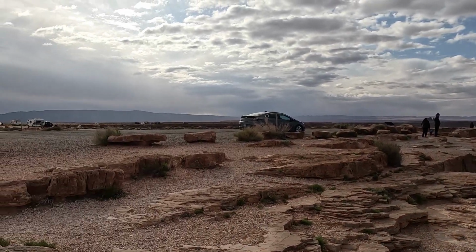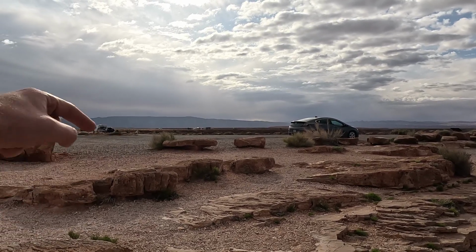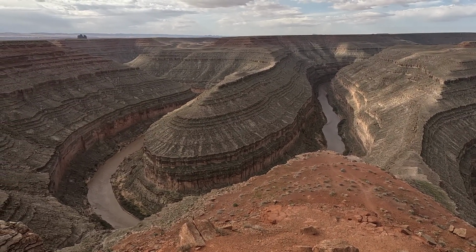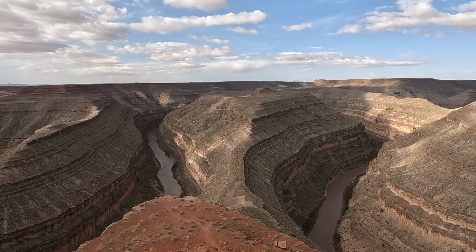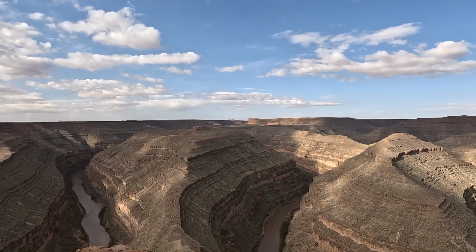And they've got a campground right in here that is right along the cliff. You're camping, like, see that tent right there? It's right on the cliff. So that is the mighty San Juan River below. Starts in Colorado, flows through New Mexico, into Utah, and then ends in Lake Powell. You can see in the distance, way over yonder, you got Monument Valley over there.